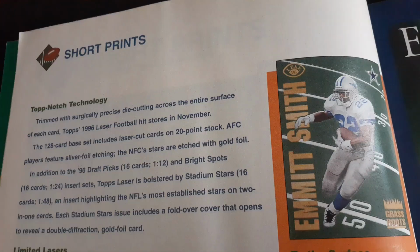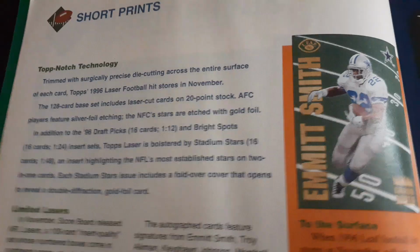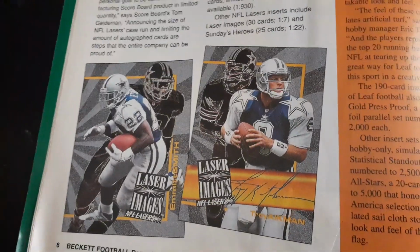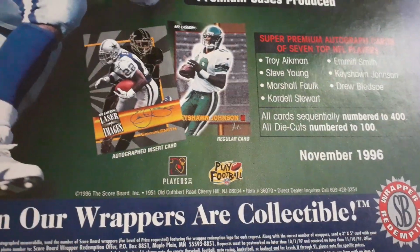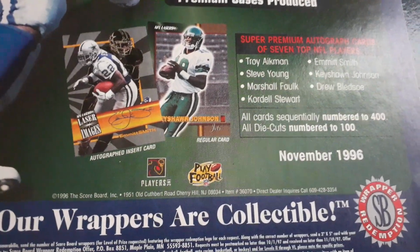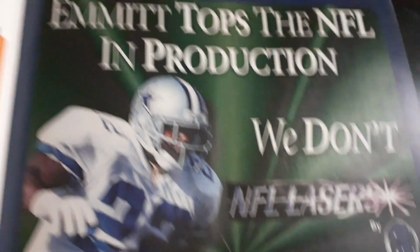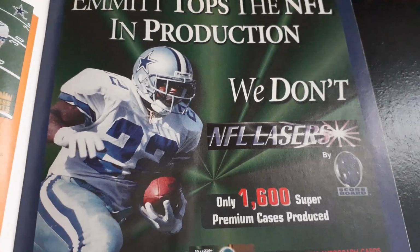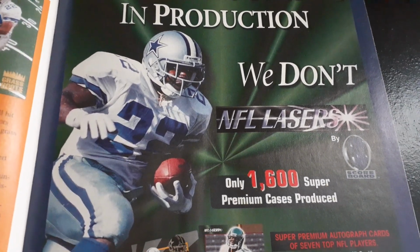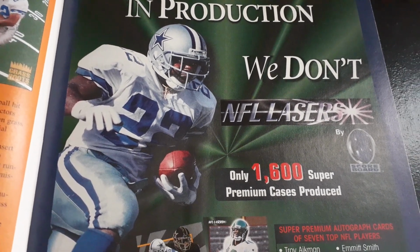Technology. Yeah, the technology really advanced in 1996. They were doing some crazy stuff. Lasers and all this. And here we go. There's an ad for these laser images. Scoreboard, Ken Goldman. NFL lasers. Only 1,600 super premium cases produced.